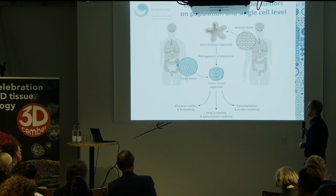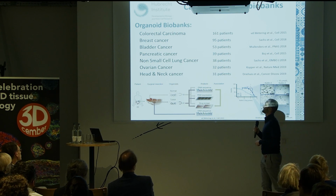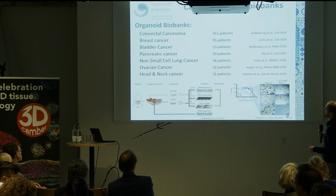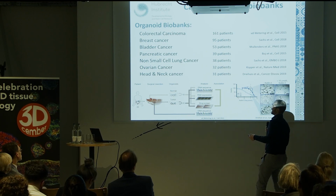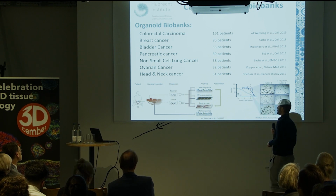So to look at patient diversity, we have created a wide range of different organoid cancer biobanks in the last 4 years. So I think seven: colorectal carcinoma, breast cancer, bladder cancer, pancreatic cancer, non-small cell lung cancer, ovarian cancer, and I think the most recent one now is head and neck cancer. And generally, what we are doing there is we take the surgical resection, we isolate both organoids from the tumor and organoids from the normal tissue.